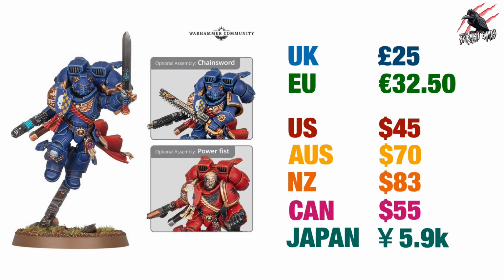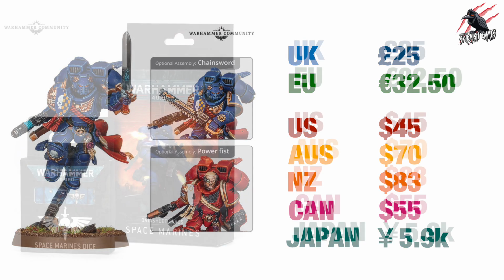We've got lots to go through, so let's start with the Captain with Jump Pack. This is £25 in the UK, €32.5, US around $45, Australia $70, New Zealand $83, Canada $55, and Japan 5.9 thousand yen.